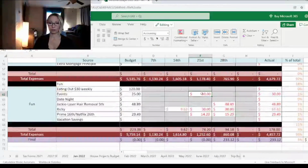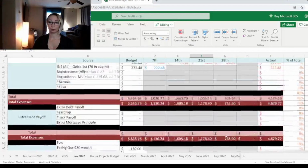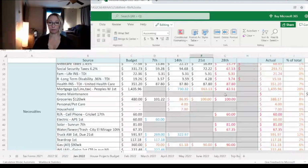Okay, and then again, we're going to say we have the $30 to chip in at my friend's house, and then Ricky's got his $30, and then we have the money for the Prime bill. All right, now we have that $233.12, so we're going to put that up here, home maintenance. So we'll have about half of the project money now. We're just going to try to build that up.